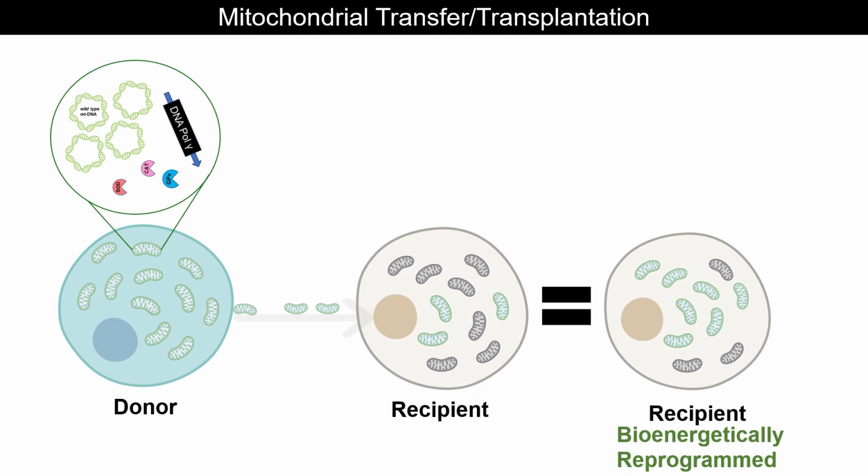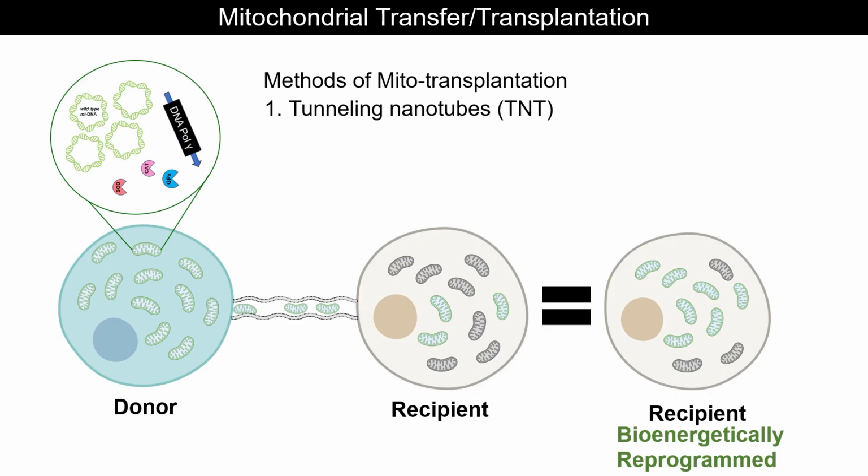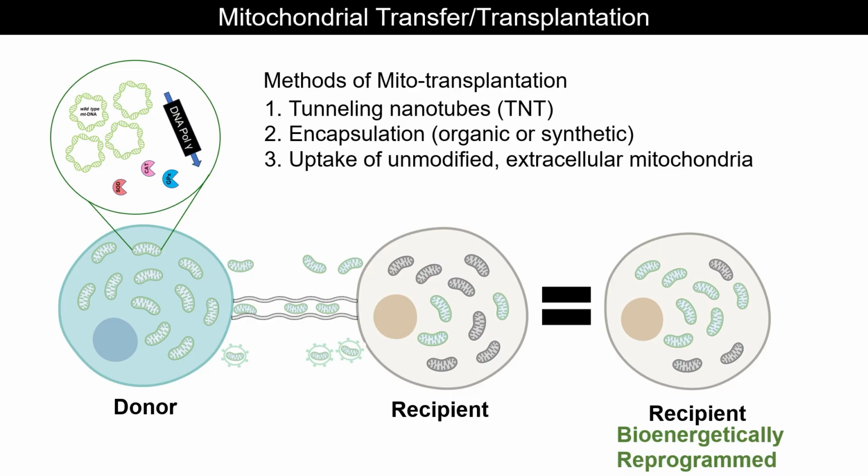the conference, we know that there are at least 3 well-characterized modalities or methods of transfer. The first is tunneling nanotubes, where there's literally a bridge. Second is encapsulation, whether that's isolation of microvesicles or creation of lipid nanoparticles that you can load your mitochondria into. Third is the uptake of unmodified or extracellular mitochondria.